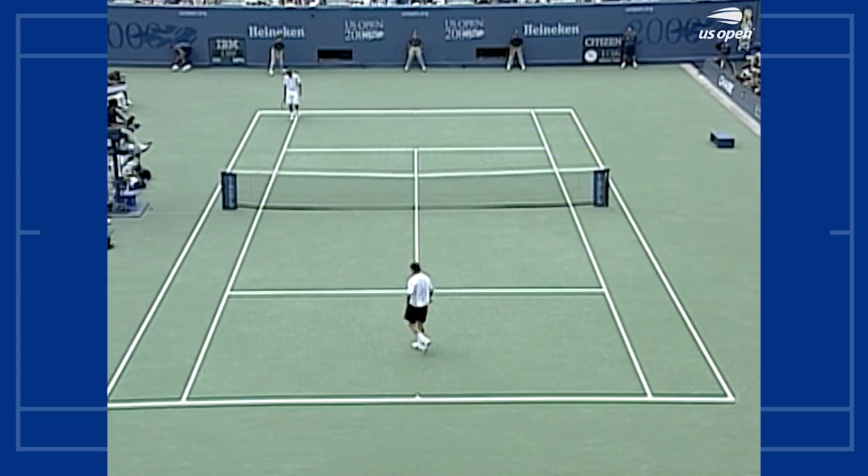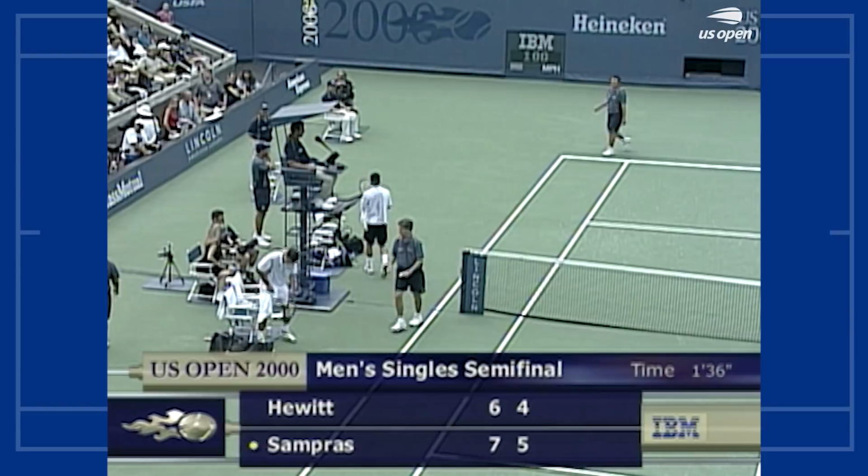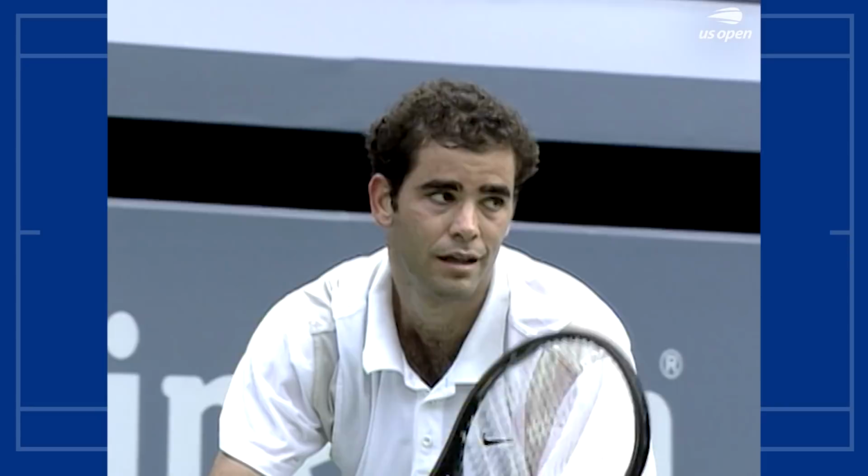And Hewitt holds. Still down a break, 4-5 in the second. I believe I peered over. We are in our perch sort of way high above Arthur Ashe Stadium. Lleyton Hewitt. Sampras, as you saw, serving for the second set.